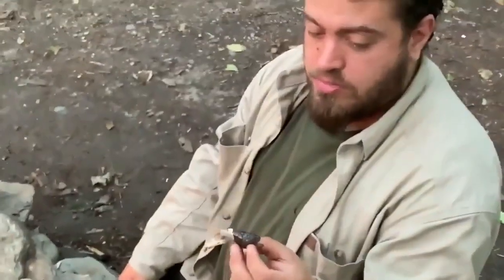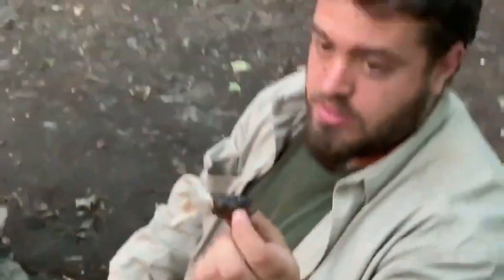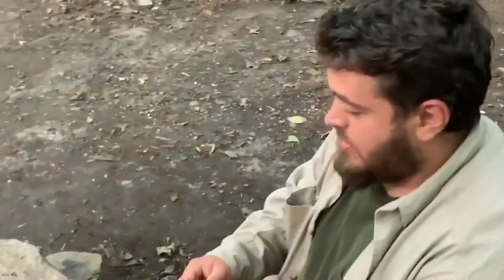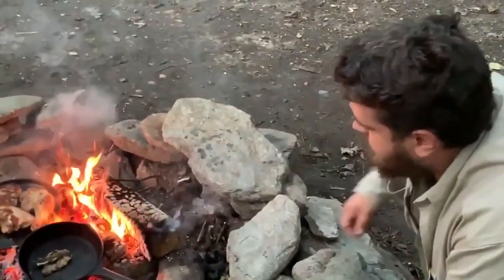Thank you for the meal, little brook trout. I'm gonna put it right in the fire. I'm not gonna eat the eyes like Woodbeard does. I'm just not right now at least. Okay. Little sacrifice. Thank you.